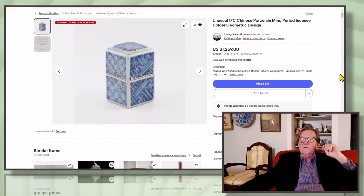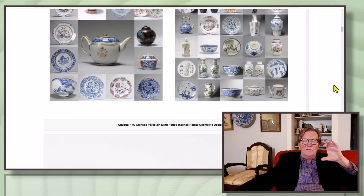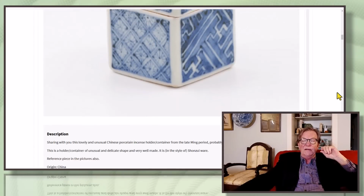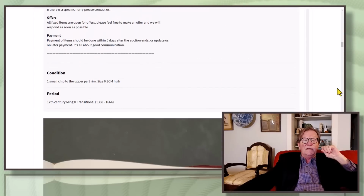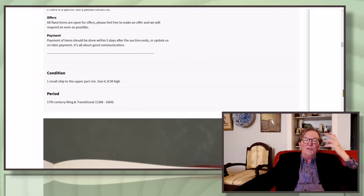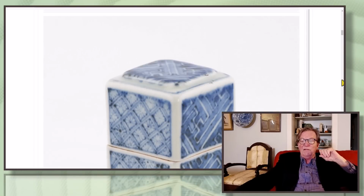Incense holder, geometric design. Oh, where are the dimensions on this thing? These are very small. They're usually like 2 or 3 inches tall, I think. Where is it? They always hide there. Yeah, 6 centimeters high. So it's a little over 2.5 inches tall. It's a very small one. It's a box basically, but really, really nice, very rare type.